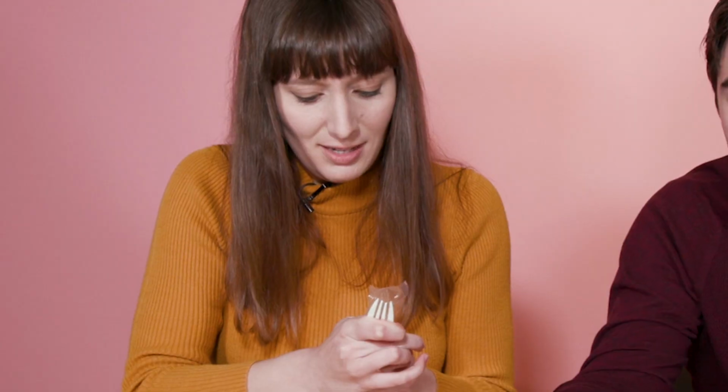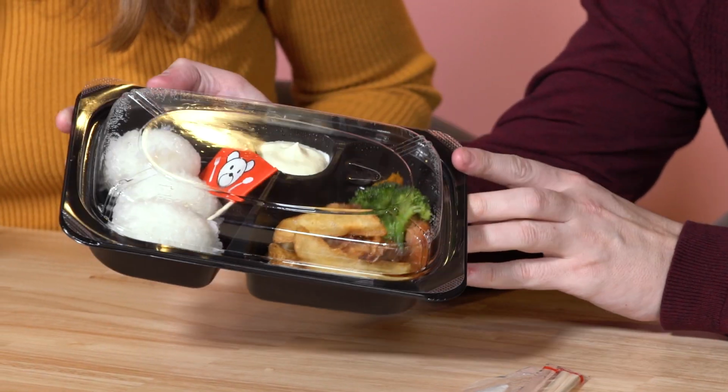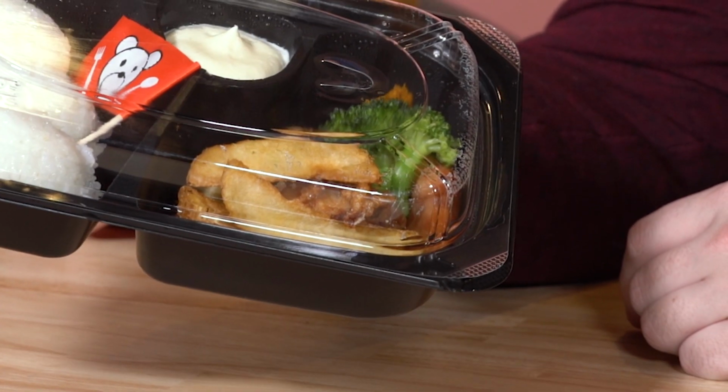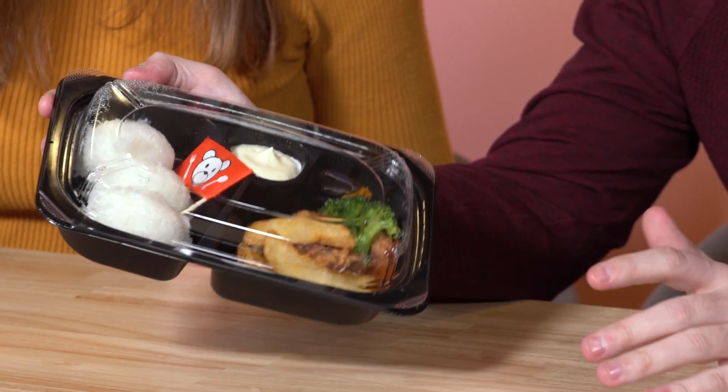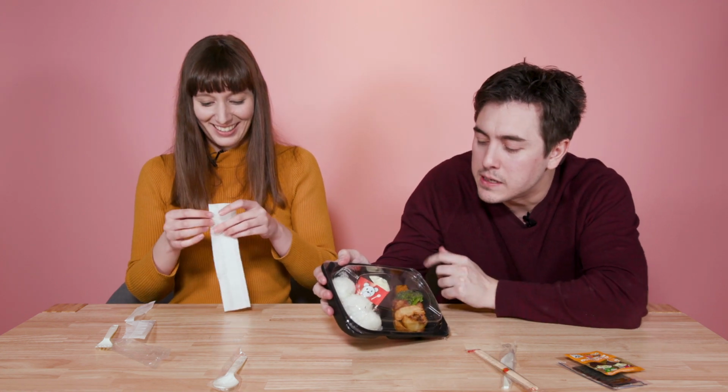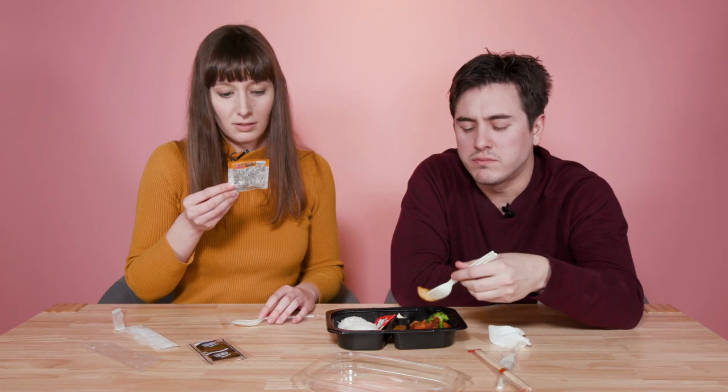Oh really? Nice. And we've got a little lunch box here, filled with three onigiri-style rice balls, some potato wedges, which look a bit, there's literally liquid leaking out of this. Sausage, some broccoli and a bit of chicken with what looks to be mayonnaise. Oh, very cold.